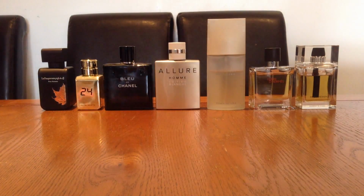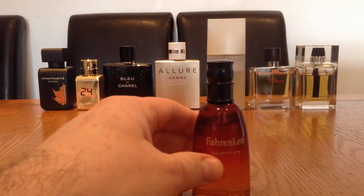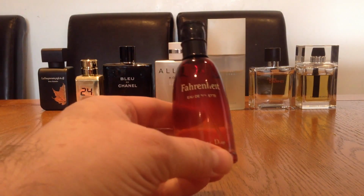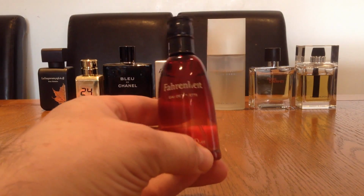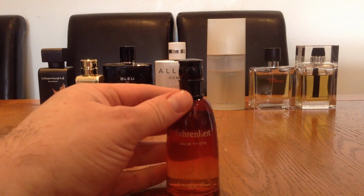And since we're talking about my all-time favourites, I couldn't miss this one out. From Dior, again, this is Fahrenheit. And I think probably every guy at some point or another has smelt this one, and it's definitely a love-hate kind of fragrance. What I will say with this one is a lot of people talk about vintages and reforms.